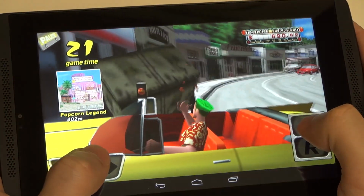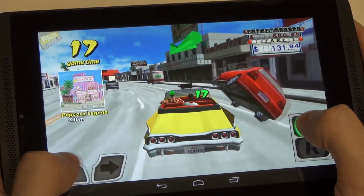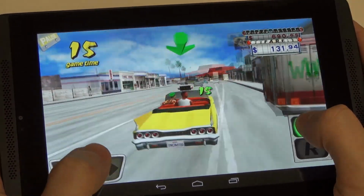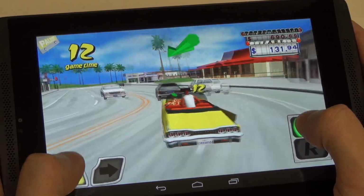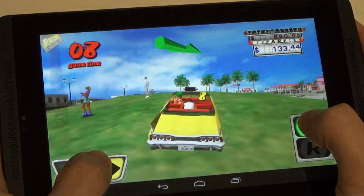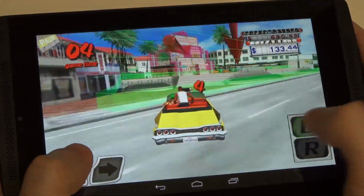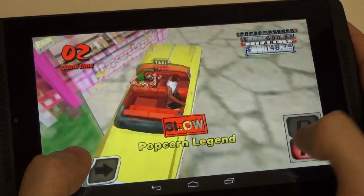Hop in. Keep in mind, I haven't spent that much time playing this game, and it's not like this incorporates a lot of the original in terms of controls. It's just not optimized for touchscreen, in my opinion. Come on, let's get this last one. Slow. All right. Well, that's enough.